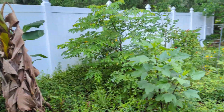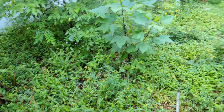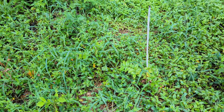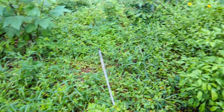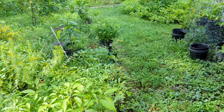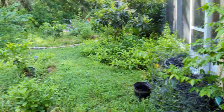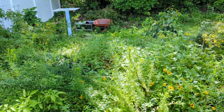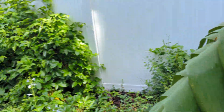I've got a lot of growth in here that needs to be maintained at some point. I think it's actually the type of grass that's growing in there is fine. I just want to try and control it a little bit from the path so it doesn't look unkept for the neighbors and whatnot. But man, if that isn't full, I probably won't go into the front yard.